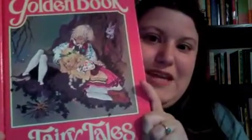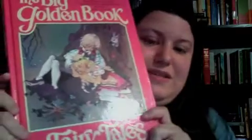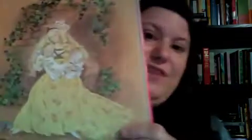This is from 1981, and this book has special meaning for me, not only because it's a piece of my childhood and fairy tales, but the illustrations in this book are truly some of the most beautiful I have ever seen in all fairy tale books. I mean, these are truly, truly breathtaking. I mean, come on. Look at that.